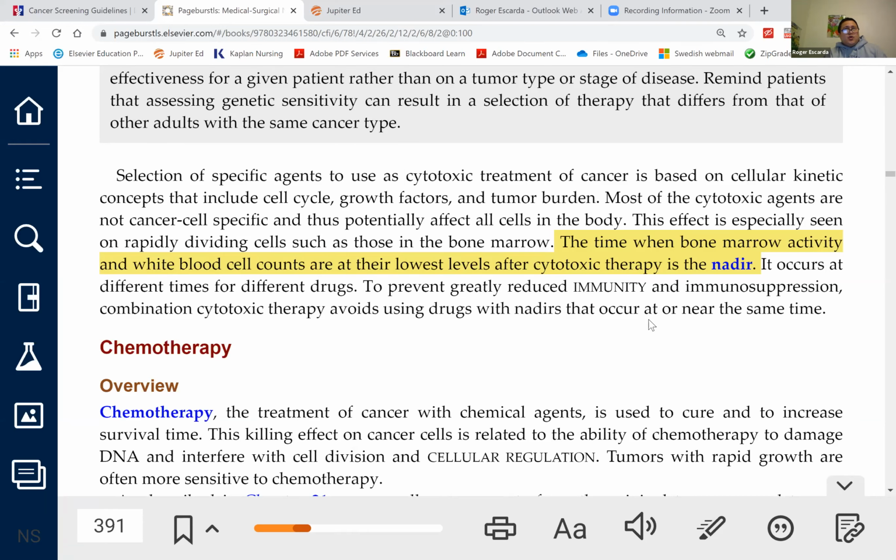So for those who know people who are receiving chemotherapy, how often do they receive chemotherapy? I'm talking about IV chemotherapy. Are they receiving it every day? No. Every week? Yes, they could receive it like once every 3 days. No, not for IV. So IV chemo, except PO. PO chemo can be taken every day, but IV therapy, because of nadir, is usually prescribed every 2 weeks.